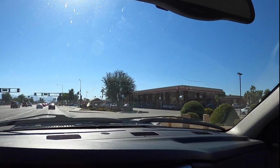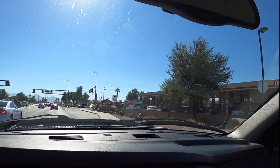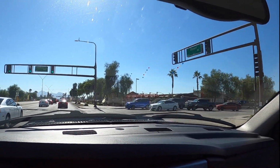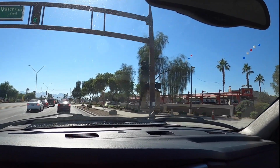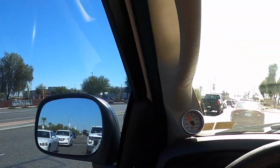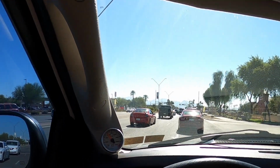Okay, so we are in pretty much Phoenix. I'm just gonna grab some food real quick. You guys didn't miss too much, just a boring drive through the desert. Oh, look, a little SRT-4. Everyone keeps asking about these on the channel for some reason.